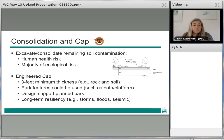It would need to be reinforced, so probably some type of rock. And then soil could be used at the top to promote plant growth. It will need to be tailored to fit into park features, or it needs to look like a park to the extent possible. And at the same time, park features could be used as kind of covered areas. So, this is all hypothetical, but you could maybe use the consolidation area and build a viewing platform. That's not up to DEQ, but if that fits into Metro's plans, that's something that can be done.